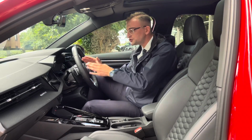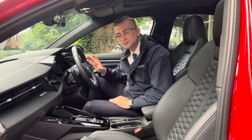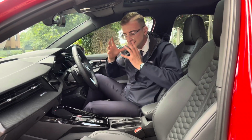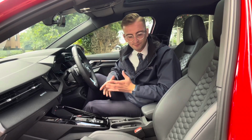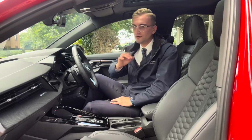And of course you've also got the Audi virtual cockpit, which is brilliant, along with a multifunctional leather trimmed steering wheel with all the functions you could ever wish for. But lastly, the seats. They're still just as good as the previous model, providing plenty of comfort and support, and they've still got the iconic RS embossing.